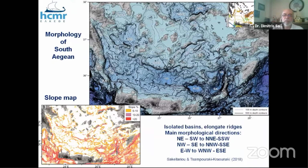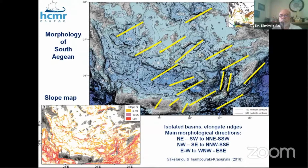The thing is that we observe here that the morphological directions again focus on three categories. The main one is the northeast-southwest one, the second one is the northwest-southeast one, and the third one is the east-west direction of morphological features. And this is also verified by the slope map of the South Aegean here at the bottom left.